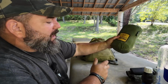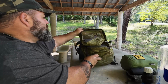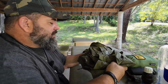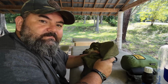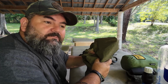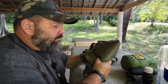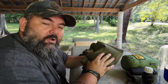So the little Wise Owl 3-in-1 hammock is in there. Now, I have, to go along with that, my poncho. Now this, I believe, is the Arcturus poncho. It has the grommets on it. So this is good as a rain protector for me and the pack, because I can just throw this over top of me and over the pack, and it works great. But it also will work as a tarp.